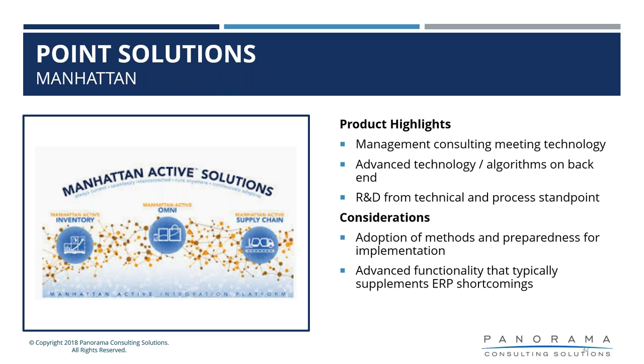Some of the considerations: adoption of the methods, so they are a little bit of a different vendor. You do need to be fully prepared when you have these types of organizations come in because they will send a group of people that are looking for answers and decisions. And if you're not prepared behind the scenes on what your actual processes are and where you've been, where you want to go, you need to be pretty nimble with your preparedness when addressing some of these consulting type groups. And then again, the advanced functionality, lots of deep, rich functionality that typically supplements the ERP shortcomings.